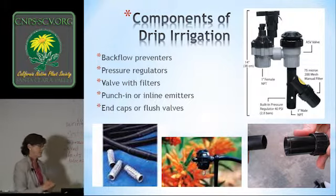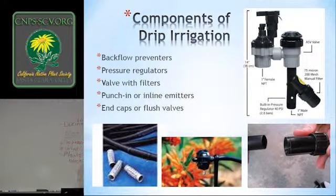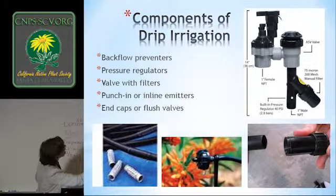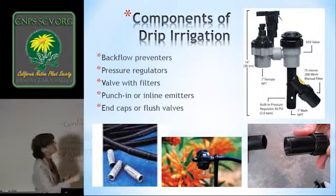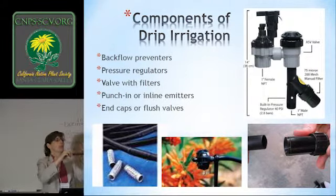So a new advancement is something called an inline emitter. And these are just great. Thank you, Charlie. So this is a tubing. You can see it here. This is 1/4 inch with an inline emitter in it. It's just a little bulge.